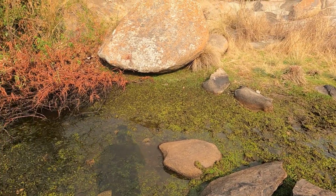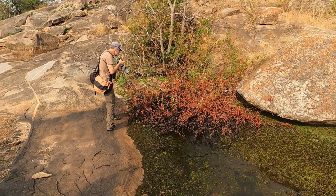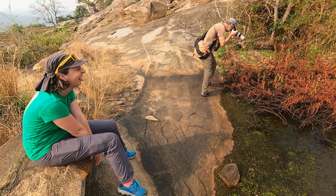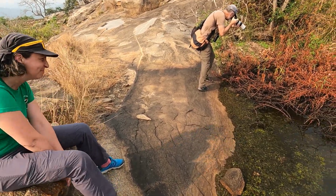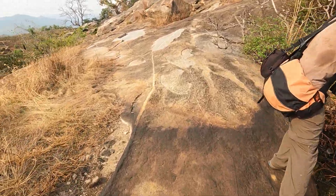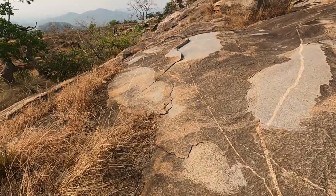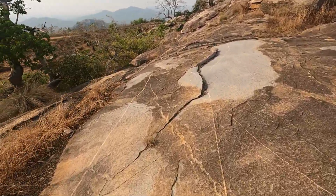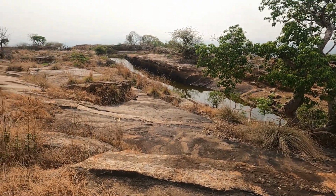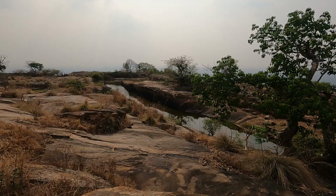Oh my gosh, I'm dead. There's Chris doing his photography. And he's Yulia, who's very tired. Yulia was very tired. But that's it, Yulia. We are done with the hike. Now you just have to drag yourself back to the car. Okay, so that's that. I think I'll put off the camera for now.